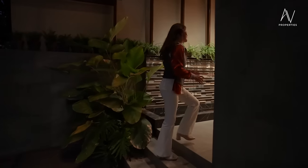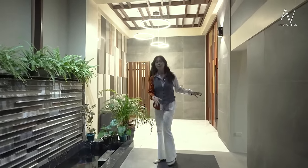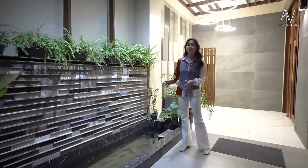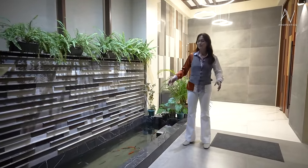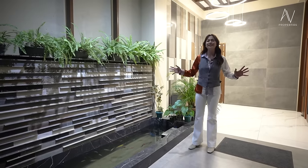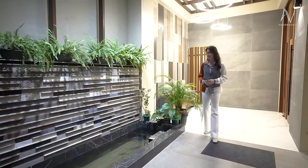Okay, so what greets us as we step up to your grand foyer or your porch is the koi pond. And the koi pond is such a thoughtful addition to this house because this is the first thing that greets you, right? It's alive, and according to feng shui, a koi pond invites calmness, prosperity, and all those things. So if I'm missing something, let me know in the comment section.